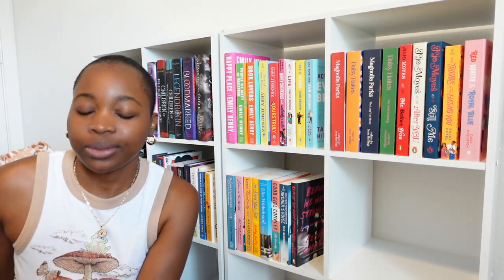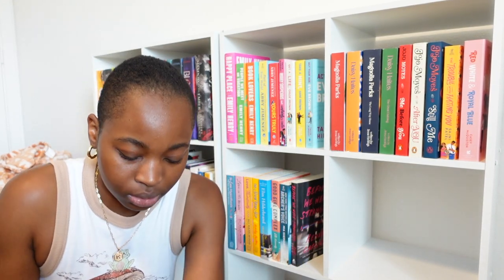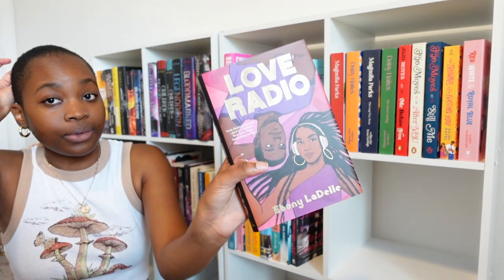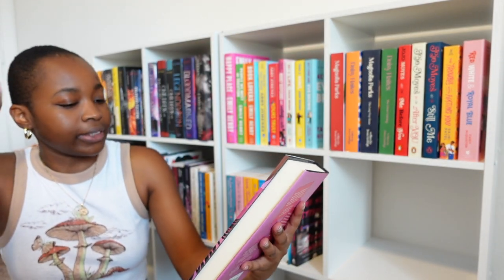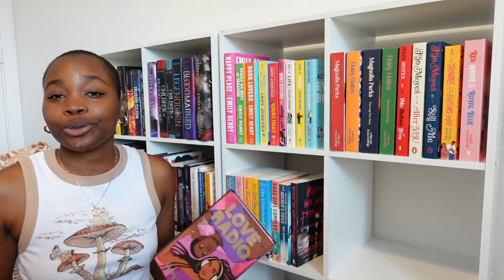We're not done with romance. Well, this is romance slash young adult fiction. I still haven't done Colleen Hoover yet. We have Love Radio, which I need to read very soon. Like, this cover, I don't know, it just makes me happy. I like the colors. Purple is one of my favorite colors, too.